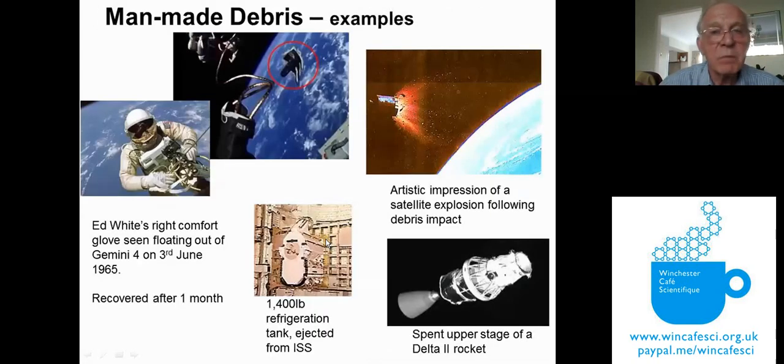Now, some examples of debris. One of the famous ones is Ed White's glove. Ed White was the first American to orbit in space, and he lost a glove, and they managed to recover it about a month later.